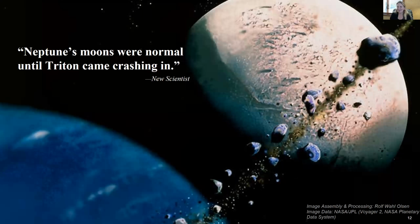So I talked already about the fact that Neptune's moons were normal before Triton came crashing in, disrupted what was probably a nice pristine ice giant moon and ring system, and caused it all to reorganize itself. And so it's a nice way to study an evolving ring system, which I encourage you to look at in that part of the report, which was led by that working group, Tracy Becker and Matt Hedman. Having worked on Saturn for most of my career, I know a bit about rings.